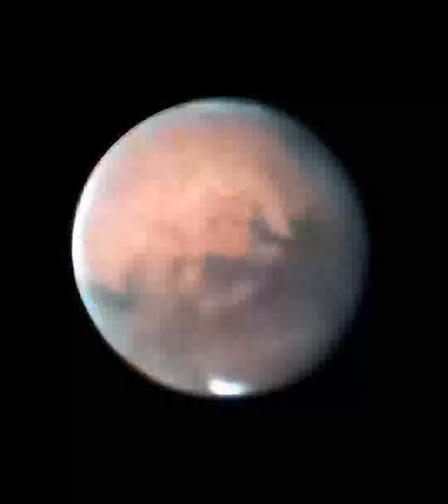Large albedo features retain many of the older names but are often updated to reflect new knowledge of the nature of the features. For example, Nix Olympica, the snows of Olympus, has become Olympus Mons, Mount Olympus.